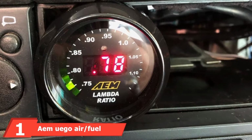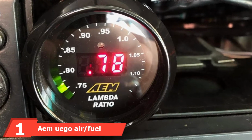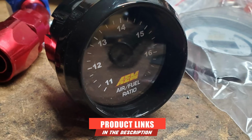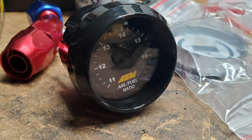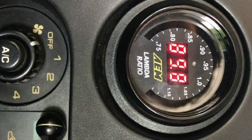At the first position of our list, we have the UEGO air/fuel wideband gauge. Kicking off our list is this AEM wideband gauge, featuring an easy-to-read LED display and color-changing needle. The handy device makes it easy to keep track of the changes from rich to lean in your car's engine. Thanks to its 52mm housing, the versatile gauge will fit into the majority of gauge pods.